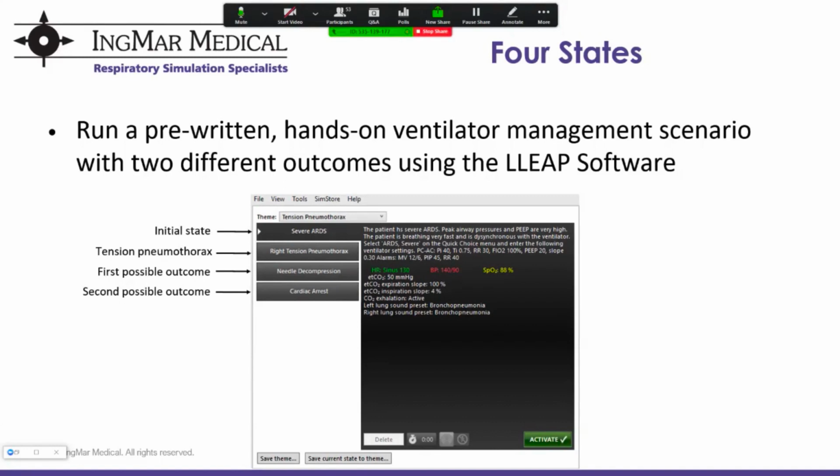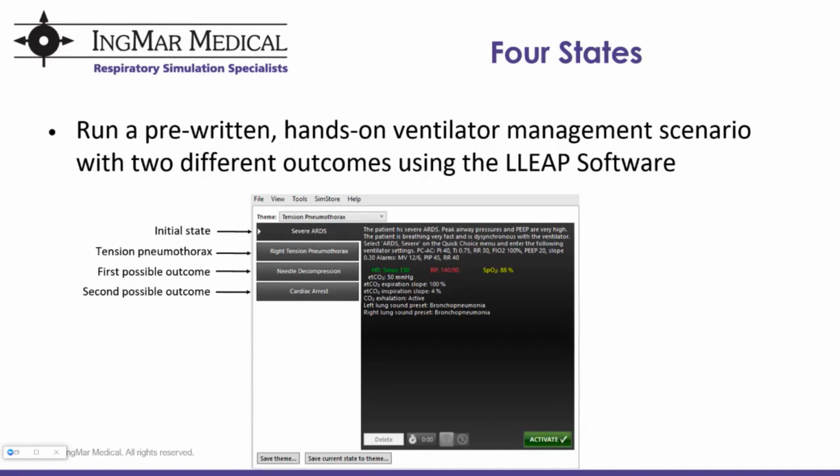You can create as many states, including possible outcomes, as you see fit. However, we have found that most instructors stick to one main objective for their scenarios. That way, you're able to create definitive correct and incorrect answers, and you're able to stay in control of the simulation. This prevents the learner from straying too far in the wrong direction.